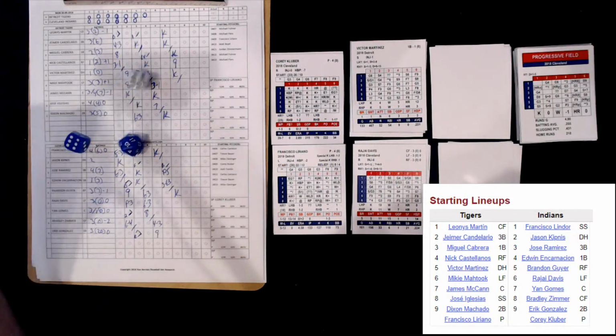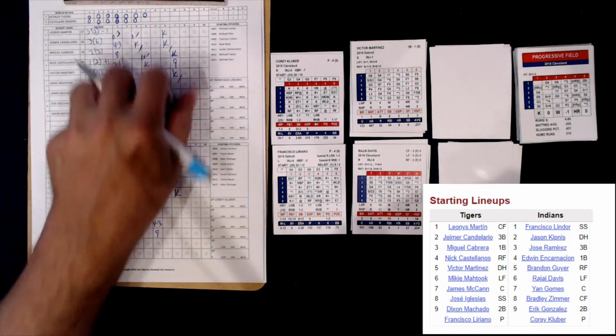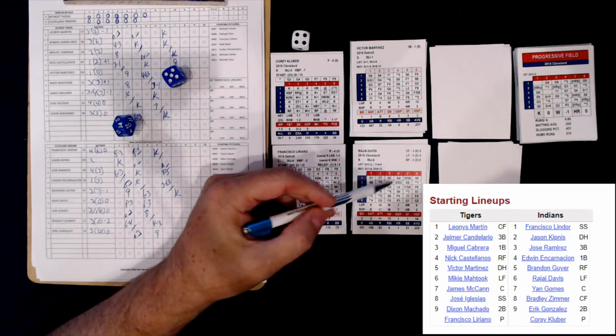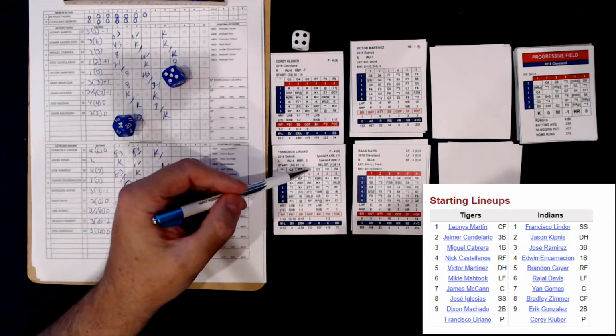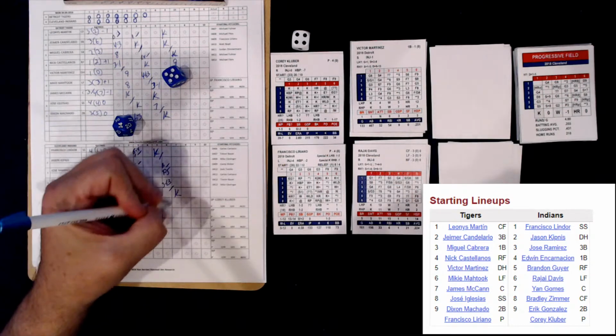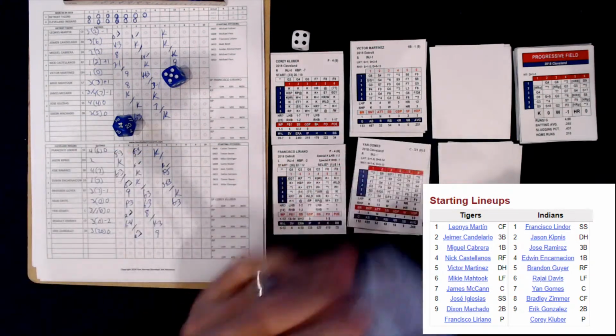Rajai Davis, error chance, just a flat up error chance, and that is a 5-4, and that's a star line 3. That's a shortstop 14. Iglesias is the 4. That is a 6-3 put out.